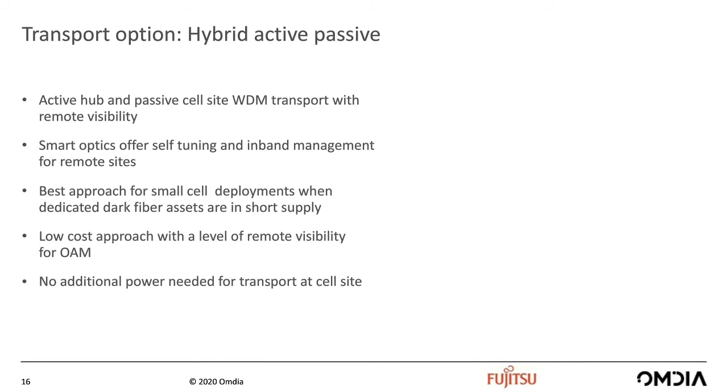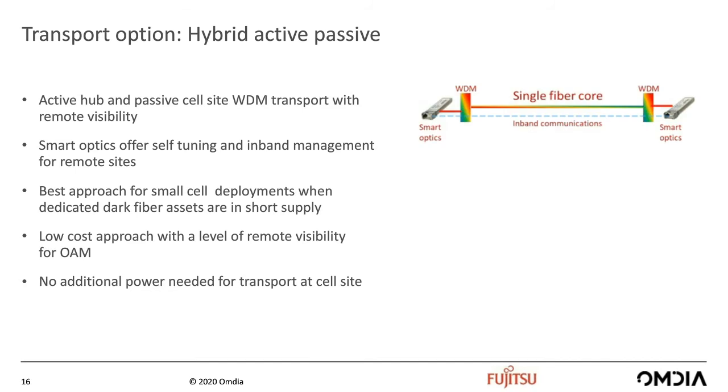Well, thank you, Hugh. I'm going to look at several different transport challenges that are occurring. The first is using a new technology that we refer to as a hybrid active-passive. This active hub and passive cell site technology is utilizing smart self-tuning pluggable optics and a wave division multiplexer at each end of the circuit. The self-tuning optics automatically tune to unused wavelengths on the dark fiber transport. So they're automated in such a way that the WDM wavelength is automatically determined by just interconnecting the fiber to them. They also have an in-band channel to assist in remote communications.